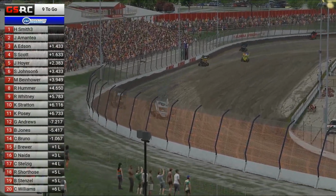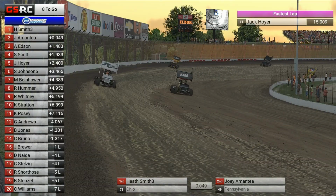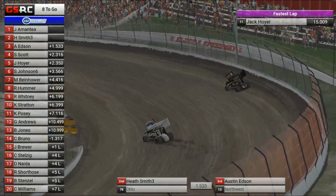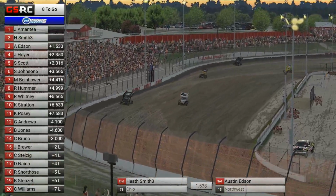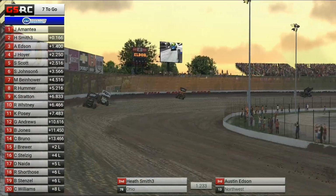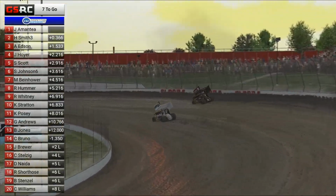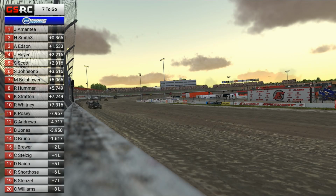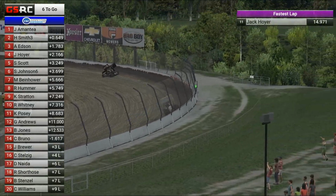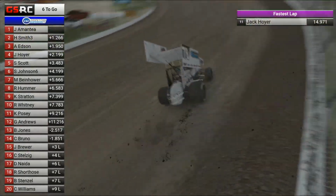Right now it's going to be a battle for the lead between Amity and Smith. Off of turn number 2, they drag race down the back straightaway. Smith top side, huge slide job from the 49 as they cross paths once again here in turns 3 and 4. Heath Smith is crossing back up, a massive slide job, nearly makes contact, but a great job by the 49 to keep it straight and attached to the outside wall off turn number 2. And right now Edson and Hoyer currently P3 and P4, but I don't think Heath Smith is quite done. If he can catch it up, but I think the 49 has at this point absolutely checked out, and I think Smith might be losing a couple positions here in the next few laps if he keeps going backwards.